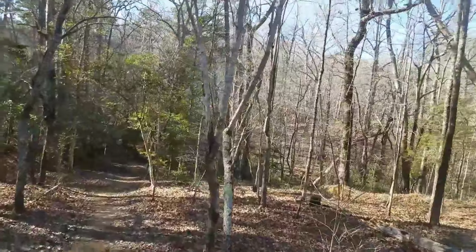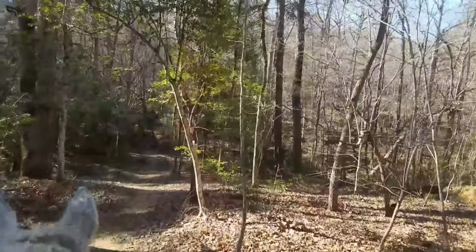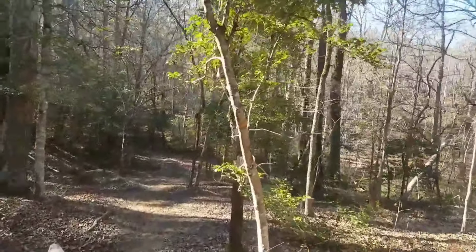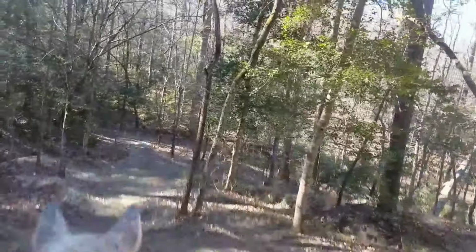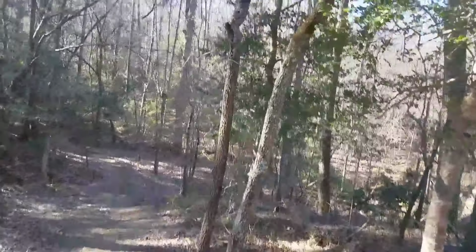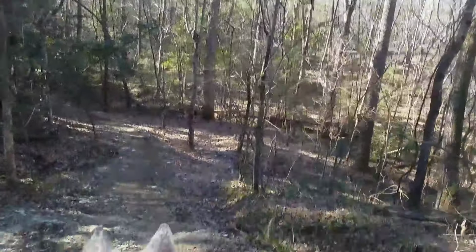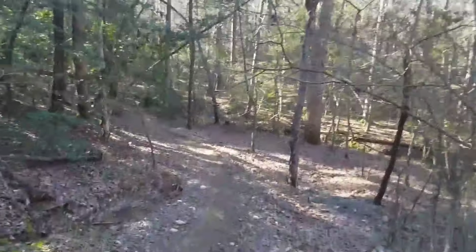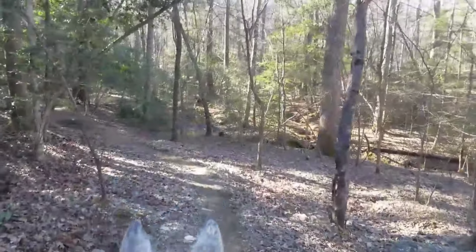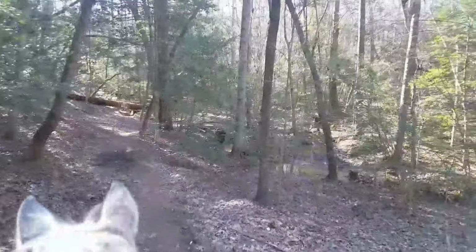Alright y'all, this is just a little trails on the back side of the old horse camp, and you'll come down here and cross the creek, and this will take you to Canebrake, and I guess this is technically Home is the name of the trail there. The backcountry horsemen of Uwharrie have done a great job fixing this crossing up. I've said it before coming through here. It was rough at one time, but it's really nice now.